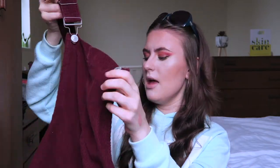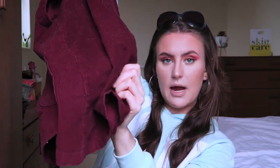Fashion bits, I only have one thing. Don't have a lot of fashion favorites ever because I'm not a fashionable person, basically. But dungarees, so it's hard for me to show these. But yeah, these are the dungarees. They are like a dungaree dress, so they're not like dungaree shorts, I don't know what I'm on about, but they're not full-on dungarees, they're like a dungaree dress, dunga dress.